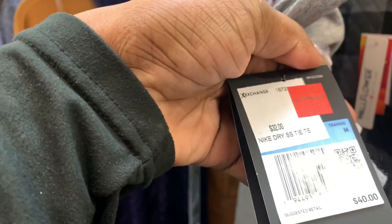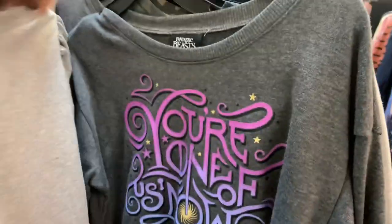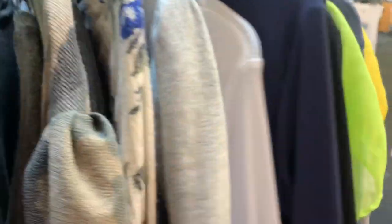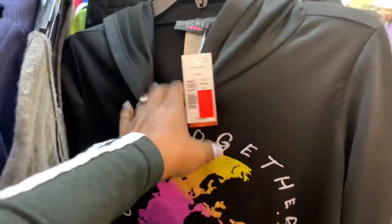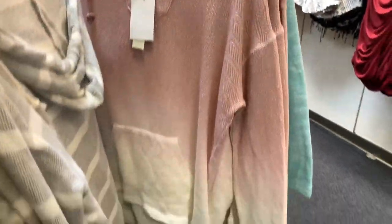I like that. Tee. This is a cute little Nike tee. $32, 25% off. Cute sweater, $11.97. Come together. Cute little hoodies for $15.97. All right, let's go look at the shoes.